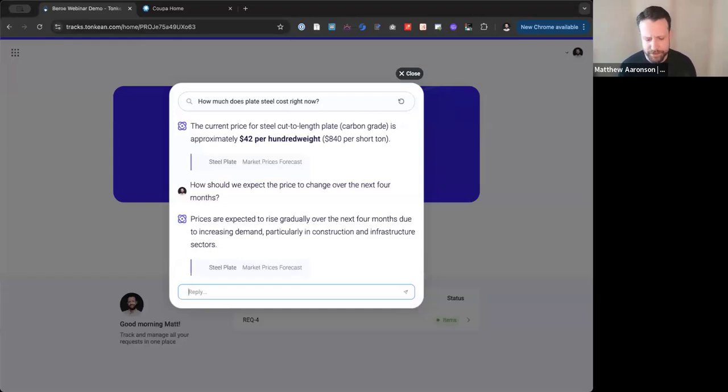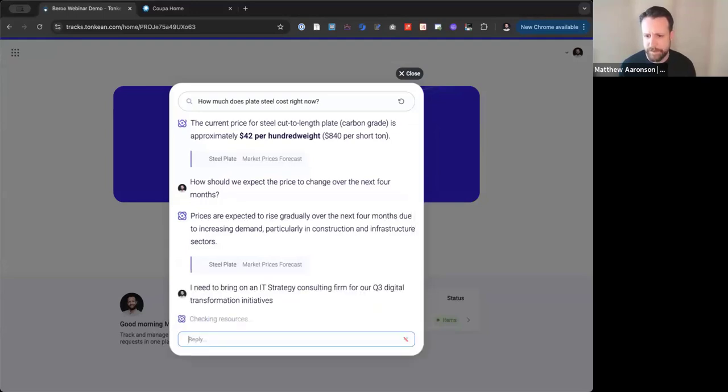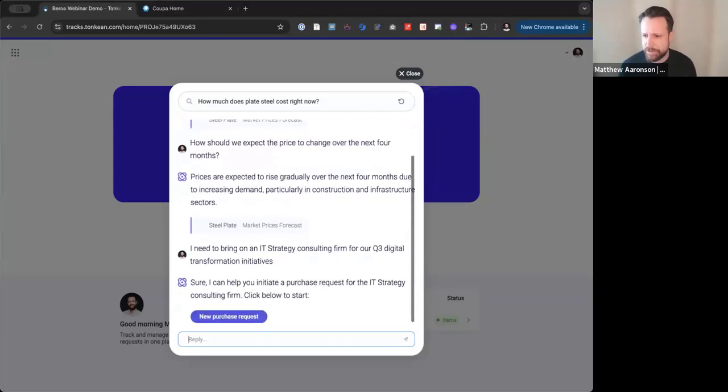I'm going to pivot here to an indirect use case for the sake of showing you some more of an intake flow. So I need to bring on an IT strategy consulting firm for our Q3 digital transformation initiatives. Thinking. Sure, I can help you initiate a purchase request for the IT strategy consulting firm. Click below to start. And once again, this AI front door can be used for those basic questions to query the available data, but it also is the first orchestrator for Tonkean's enterprise agents, handing off to the proper agents for this type of support.